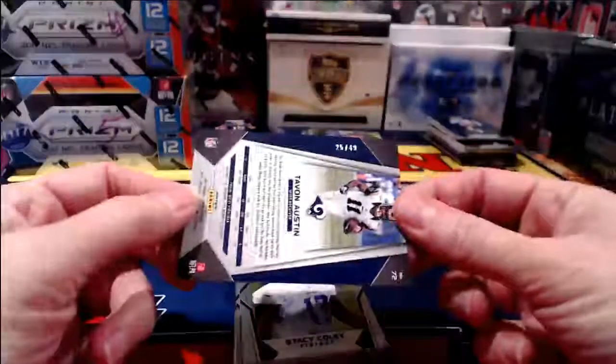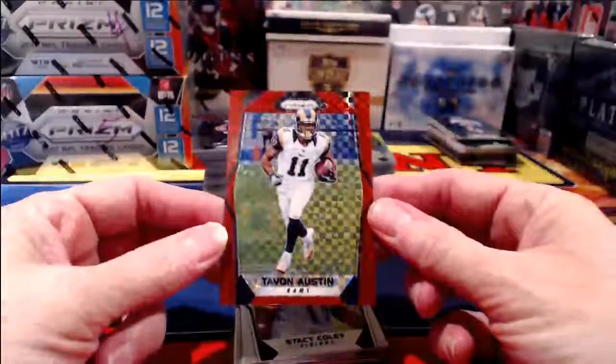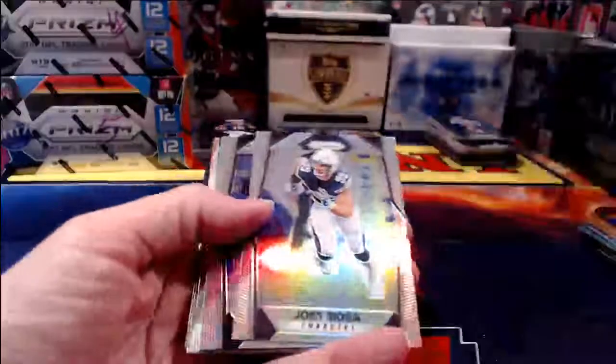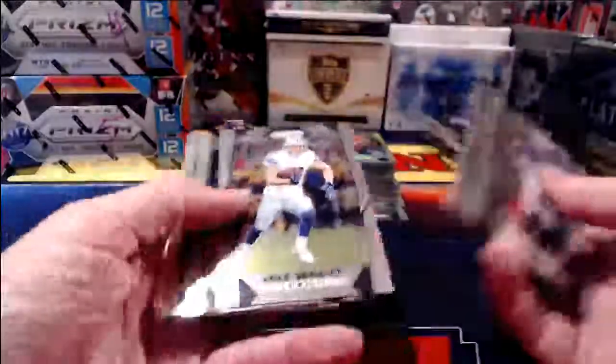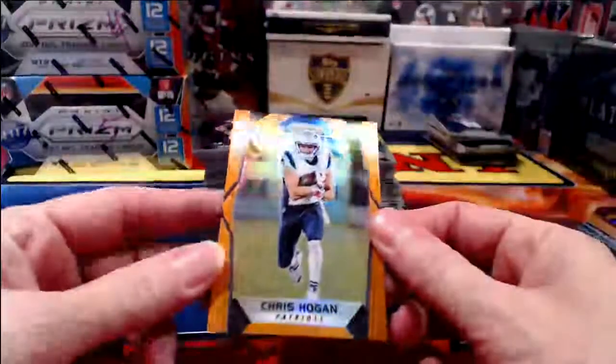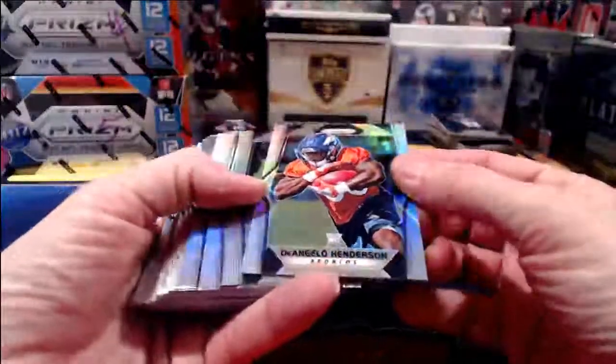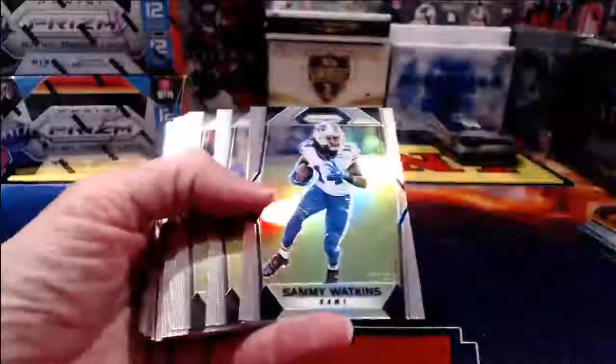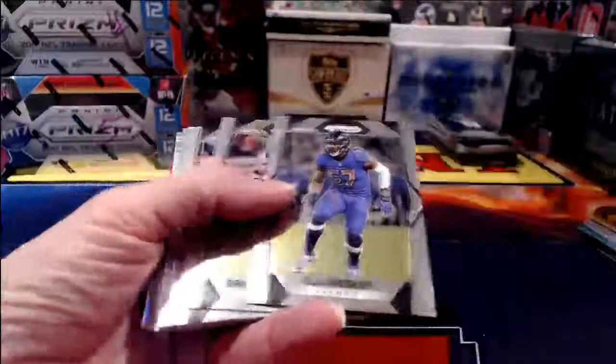Tavon Austin for the Rams. That one is to 49. Nice low number hit for the Rams. Stacy Coley, Brian Hill, Joey Bosa, Sterling Shepard, 18% off. Which, yeah, it's really not that much, 18%. Chris Hogan for the Patriots to 275 in the orange parallel. And then, are those, oh, I guess that is. D'Angelo Henderson, Trent Taylor, Julius Thomas, Sammy Watkins.